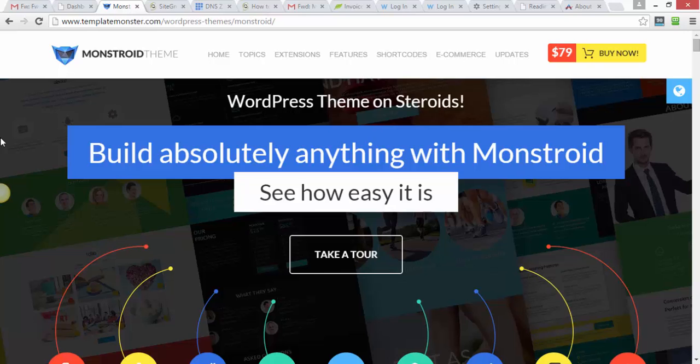I'm going to be doing a review on the new Monstroid theme over at Template Monster, and it's one of the best themes that I've seen, and it's a multi-purpose theme. If you're not familiar with that, this theme will give you the opportunity to make different designs if you're a web designer or you've got one business or a couple of businesses. You can get a couple of different looks from the theme, and it's extremely versatile.